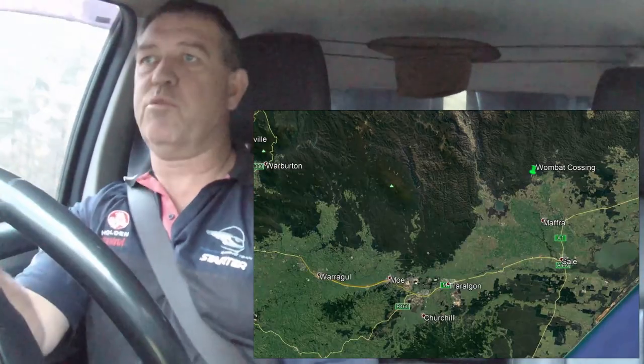So yeah, that was Wombat Crossing Campsite B. You might be asking, where's Wombat Crossing? Never heard of it. Well, Wombat Crossing is just up, I'd say, west of Valencia Creek in Gippsland. See if we can find it on a map, and I'll take a bit of a screenshot and put it on a map, or I'll work something out.